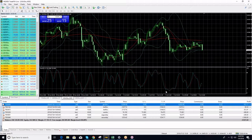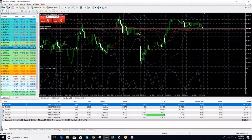Our Italy 40 position started to make money, guys. Both positions are in money right now. We are making on the Italy 40 positions together around $670. It's good, and I believe it will move a bit lower and we will make some money on these trades.